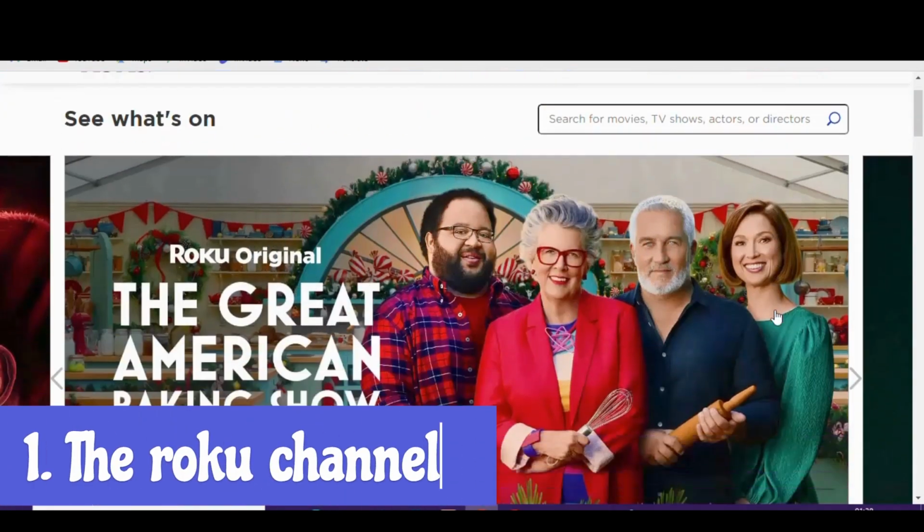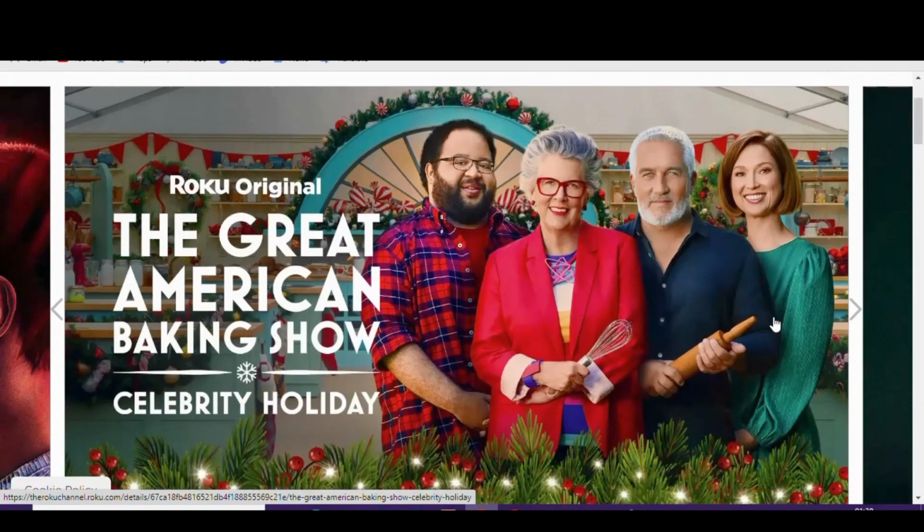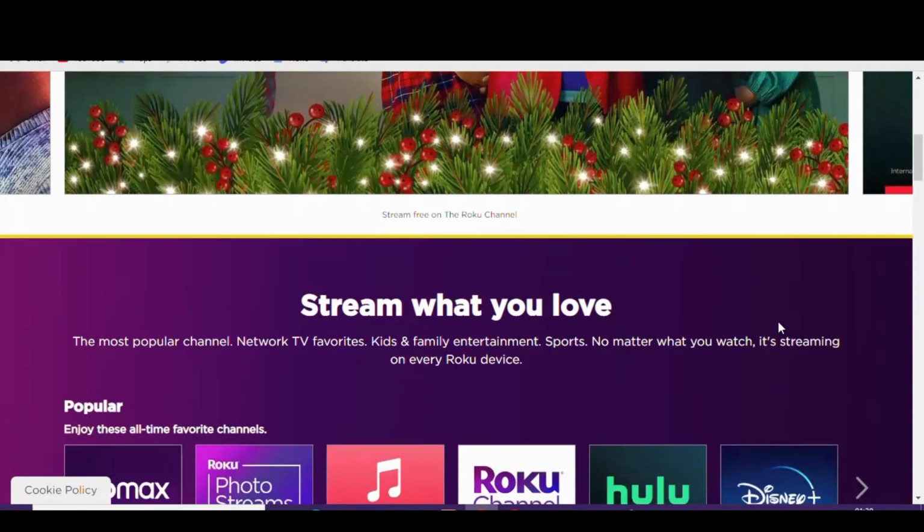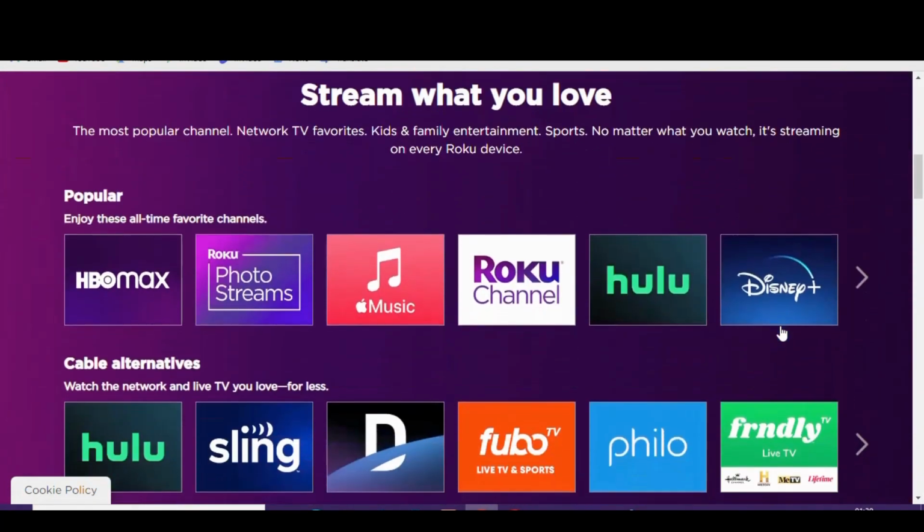Our first pick is the Roku channel. This is created by Roku, featuring hundreds of movies all for free, and with fewer commercials than you see on broadcast TV. The Roku channel is not available on all devices yet, but it's being rolled out over the next few weeks.